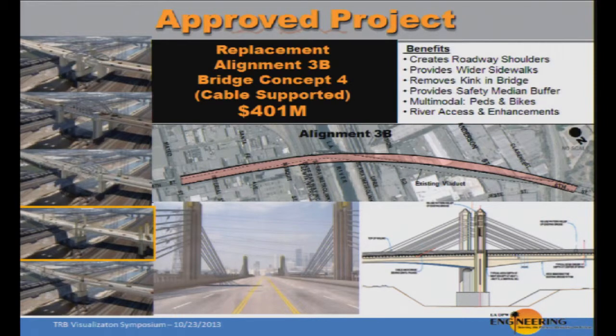We went through a lot of study to get this project approved. It's a $401 million project, as mentioned earlier. One significant thing to point out is that we're realigning the viaduct as well. In the middle of this slide, the red line is the new alignment. Over the river, there's a sharp kink in the bridge, which is a sharp turn. When we build this to current standards, we need to smooth out that curve. Therefore, it's on a different alignment, which requires a lot of right-of-way acquisition.